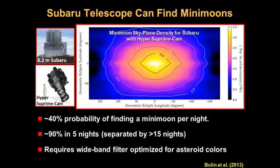We've done a lot of simulations using different assets on the ground. If you're on the ground, you probably want to be using visible light. You would really like a survey that's got a wide field telescope that can get to extremely faint limiting magnitudes, that can take very short exposures. So something like the Large Synoptic Survey Telescope that should be operational in about 5 or 10 years would be a really premier instrument for finding these mini-moons. But that's still a decade or so in the future.